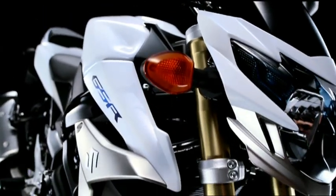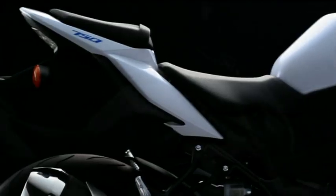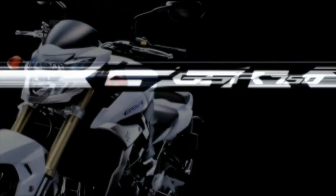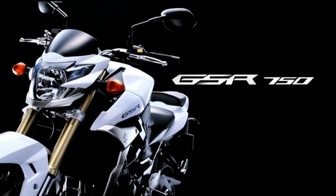Drastic styling gives an edge. Thrilling performance stimulates aggression. A new kind of motorcycle has been born. The Suzuki GSR 750.